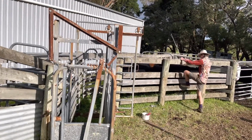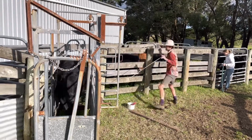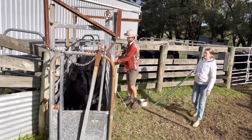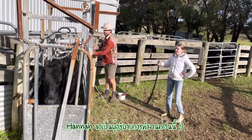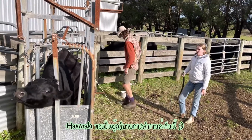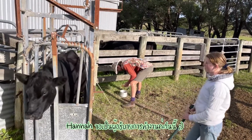No, it's not. Why do we have to put a tag on? So we can identify which ones have had calves, when they are pregnant, and which ones have a certain amount of calves. What color for this year?